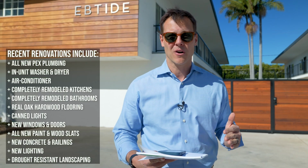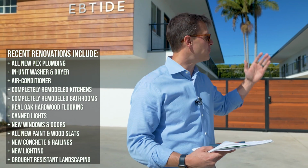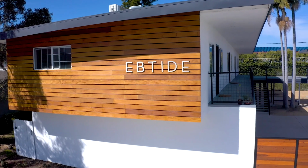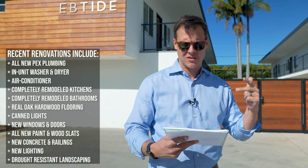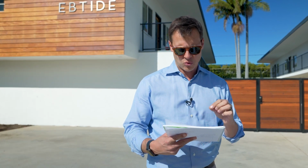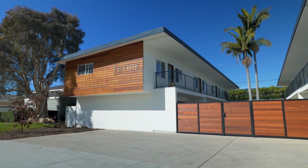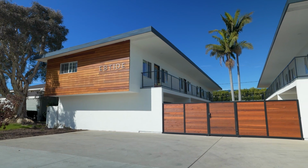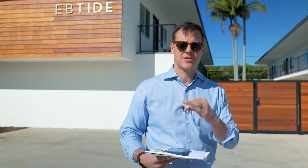On the exterior, as you can see, it's all new paint, and you've got the beautiful wood slat to give it that nice modern look. But again, new concrete, new railings, new lighting, drought resistant landscaping to really give it that nice turnkey finish. And again, it's also gated. So from a resident's perspective, this is really, really good product on a really nice quiet street right here on Church. And I believe this is going to be a great performing asset for the new buyer.